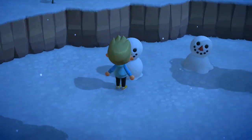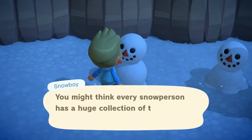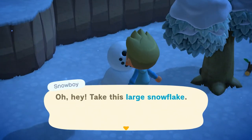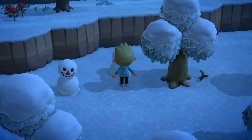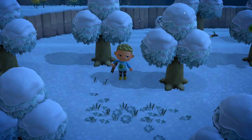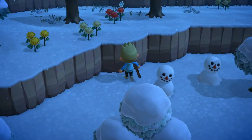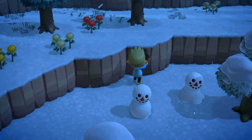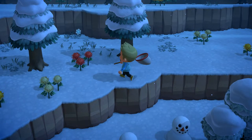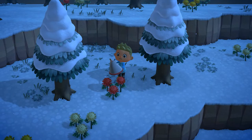All right, let's grab these. Professional snowboy builder. I guess so. The trick is to not make them big. I think maybe it's easier to see the ratio when they're wee. I almost never make a large one anymore. Okay. There we go.